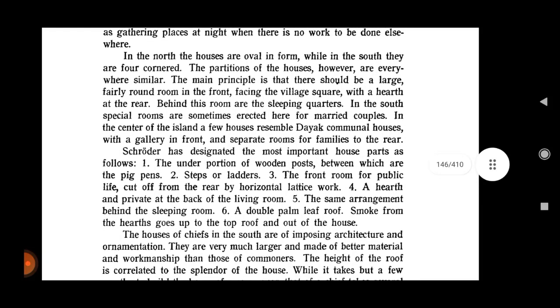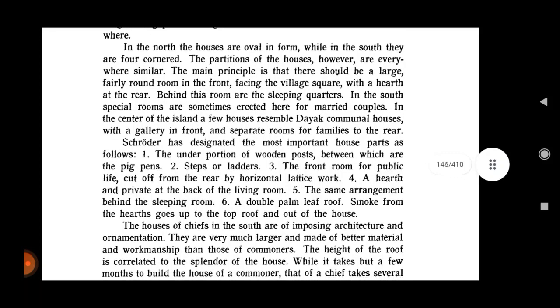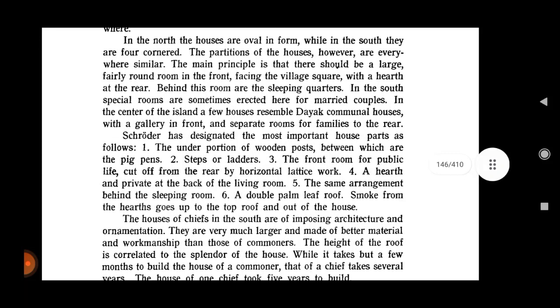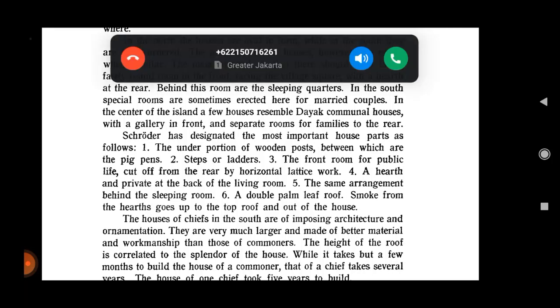In the center of the island, a few houses resemble the communal houses, with a gallery in front and separate rooms for families to the rear. Schroeder has designated the most important house parts as follows: 1. The under portion of wooden posts, between which are the pig pens. 2. Steps or ladders. 3. The front room for public life, cut off from the rear by horizontal lattice work.